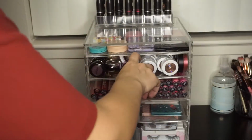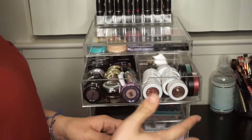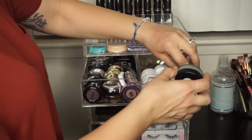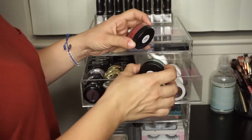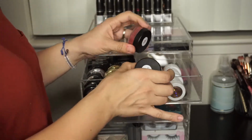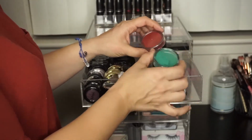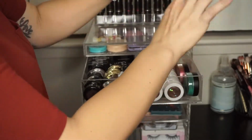So moving on down, we have this drawer, which I have a bunch of single shadows that aren't in pans for Z palettes. So over here, I have two Mercury 3 loose pigment shadows. This is a vegan brand. They are a very small brand. I'm gonna link their stuff down below, because I love their stuff. Like, their Snowflake highlighter, oh my goodness. But yeah, so these are two that I have. I have it in Berry Christmas, and I think this is Mercury. I can't really remember, but I like it a lot.